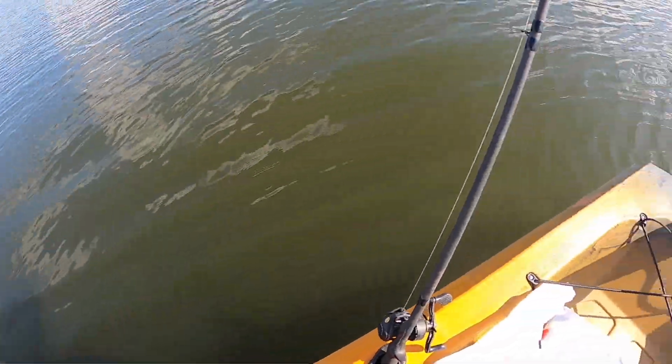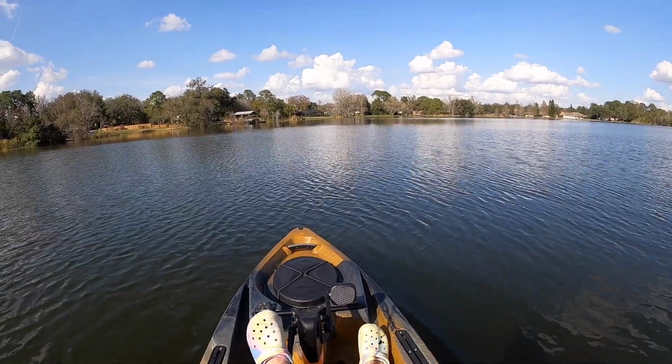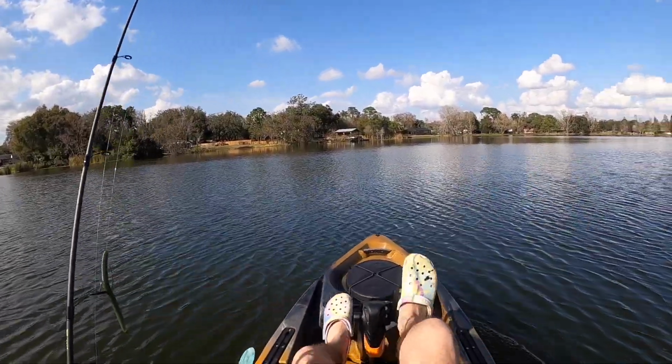Wow. So when I bring this out, rudder goes down. Now we can steer. Now we have access to this whole lake in a kayak that I can... Okay, we're gonna have to maybe go up a little bit more. I'm like leaning back as I'm pedaling.